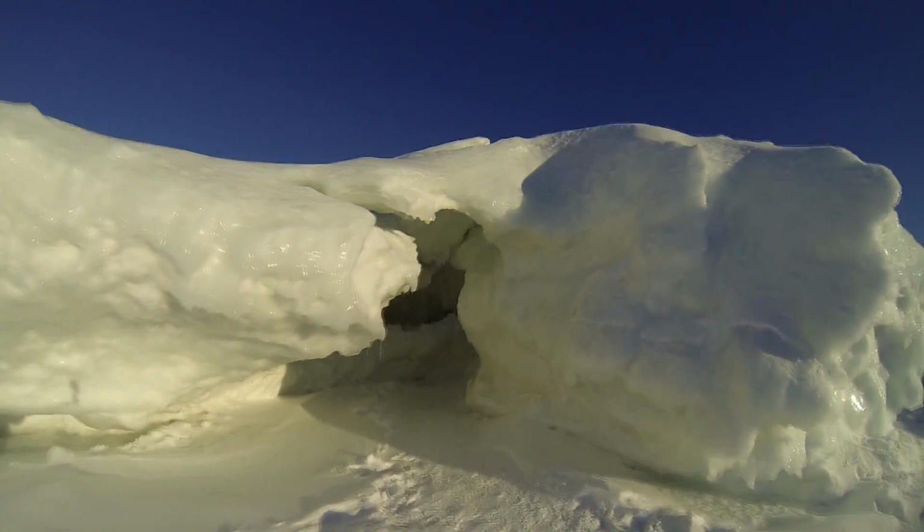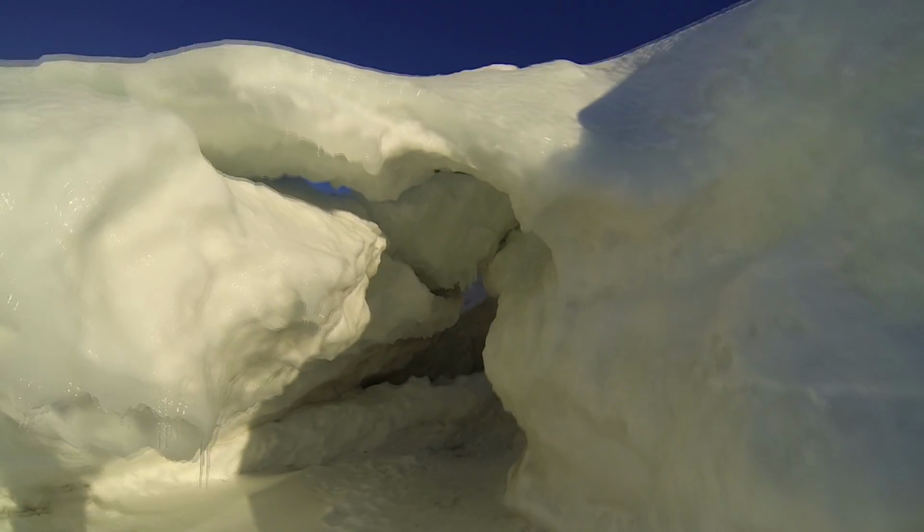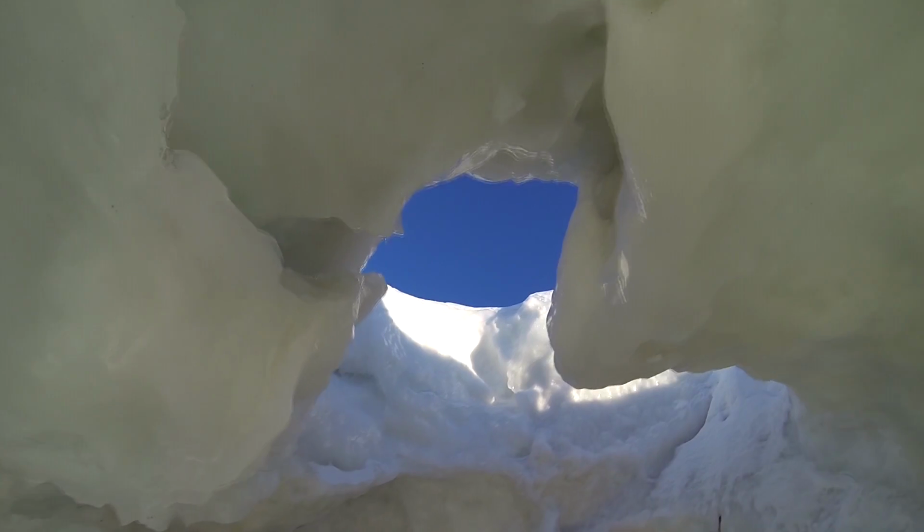If you take a look at the roof of this particular cave, you will see that there are several sections of that that appear to be coming apart and not that tightly connected. Can make you a little bit nervous. I'm sure that there's some weight involved with those chunks of ice.